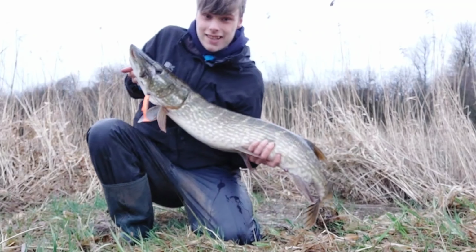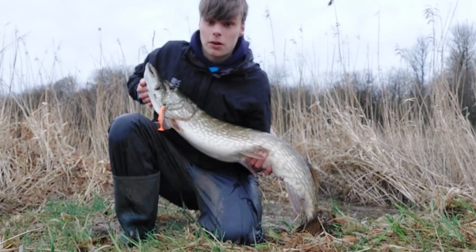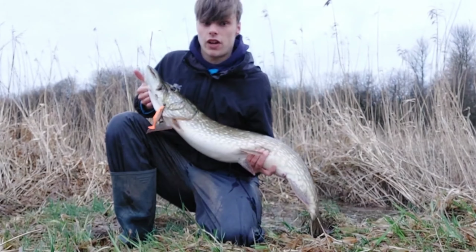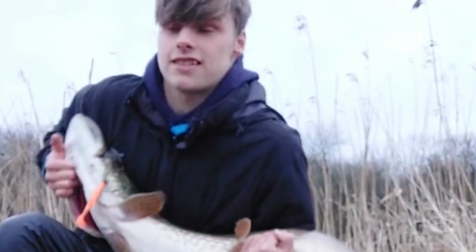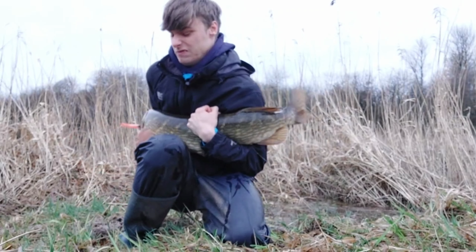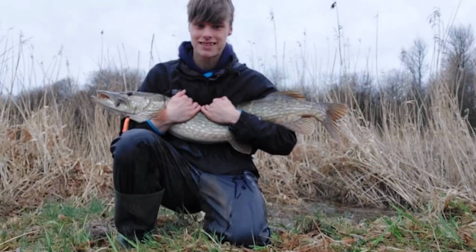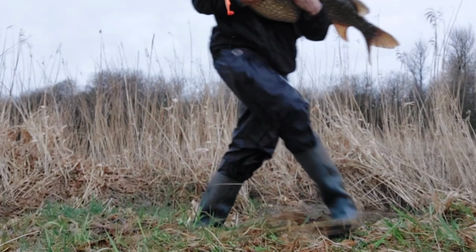Woo! That is a big fish. I don't know what to say. Man, this bridge, the biggest fish I've caught in this spot is 6-7 pounds. This thing is more than twice the size of that. Nice. Oh, that's such a nice fish. It's a shame it only scaled on me. Better back for a little bit of a drink.